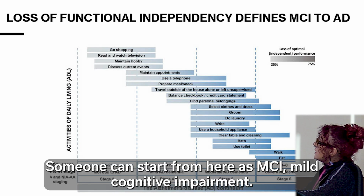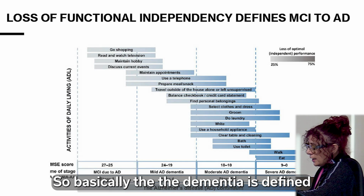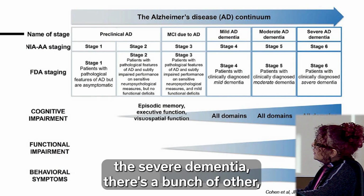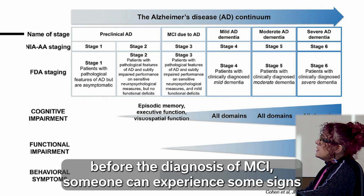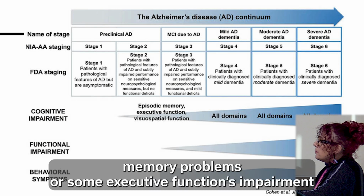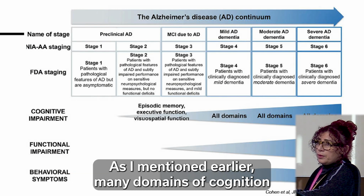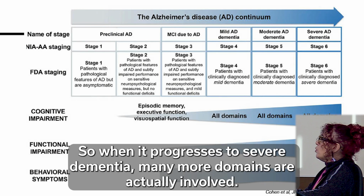Someone can start here as MCI, mild cognitive impairment. With the functional loss, it can progress to severe Alzheimer's disease. So basically, dementia is diagnosed based on loss of function. Before severe dementia, there are a bunch of other clinical definitions that you don't really have to pay attention to. But we know that before the diagnosis of MCI, someone can experience some signs, like episodic memory or short-term memory problems, executive function impairment, or visual spatial function problems. This is progressive and usually starts with one domain of cognition, and as I mentioned earlier, many domains of cognition can become impaired with time. So when it progresses to severe dementia, many more domains are involved.